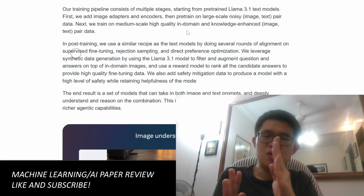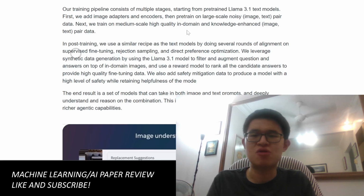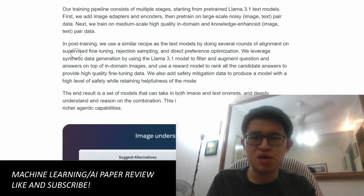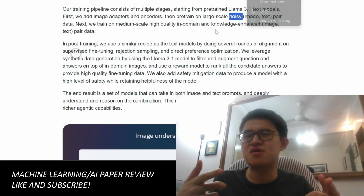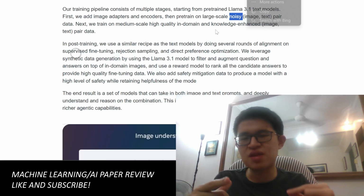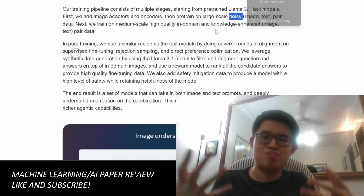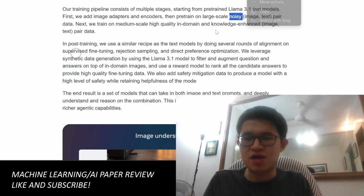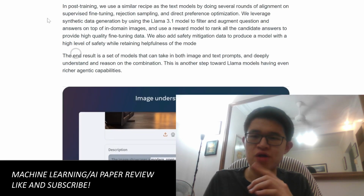But as the training progresses step by step, you quickly feed in a bit and a bit of those high quality data into it. And that's exactly what they are saying here. The only thing I'm not so sure about is this part right here, this large scale noisy pair: are you purposely feeding in the noise, or has the noise already been present in the data set? I'm not too sure about that in this case, but it could be either way, right?